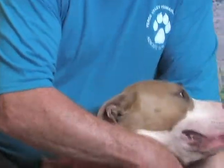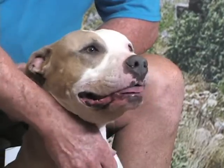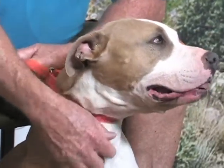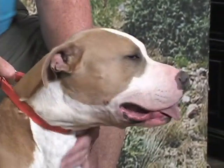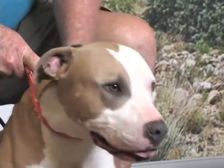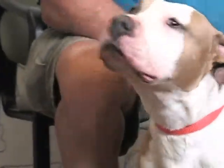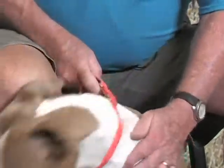But as you can see right now, he's a real lover, really likes people, and I think he'd get along in almost any environment. He's not real good with other dogs. I think it'd be one of those situations where you got to try it out and see what happens. I don't think it's out of the question for him, but he's not one that just runs up and wants to play with them. He wants to check them out and see if they're going to be a friend or a foe, so you'd have to look with that.